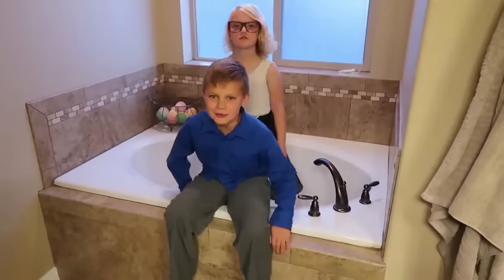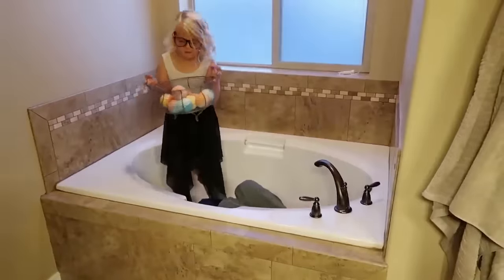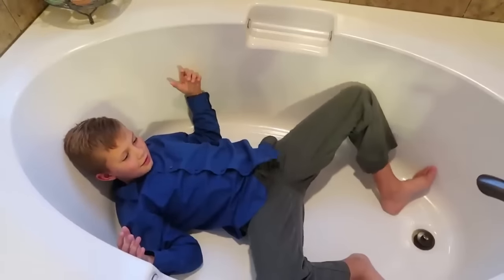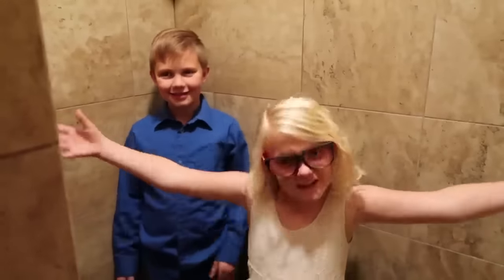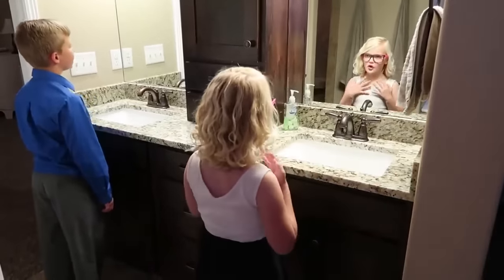And they have the best bathroom in the house. Just look at this bathtub. And the bath bombs. Just turn on the water. They have a walk-in shower. Try and get better singing. Double sing. Whoa, there's two of me.